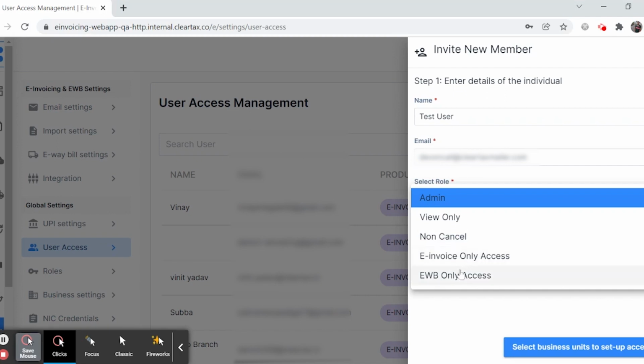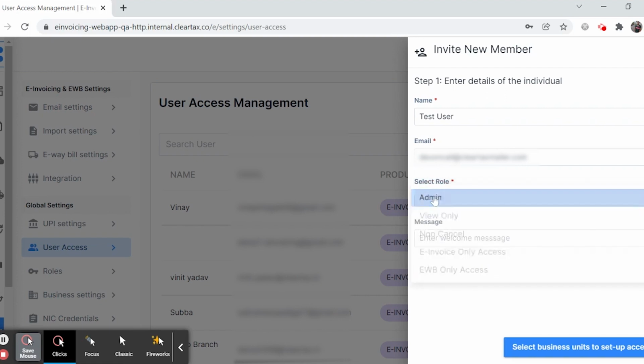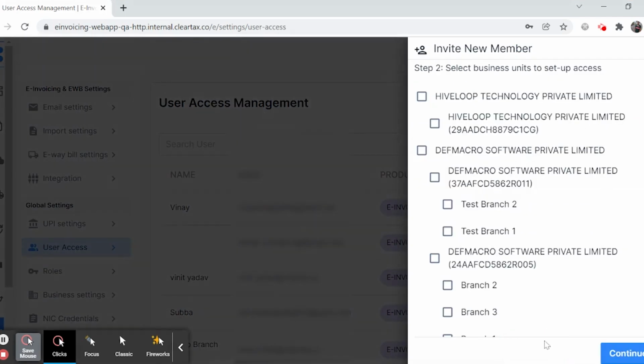E-Webbill only access would be similar to e-invoice only, which is generate, update, modify, cancel, these kinds of accesses. So let me go with admin access for now. Add a welcome message if you want, and then click on select business units to complete the entire setup process.